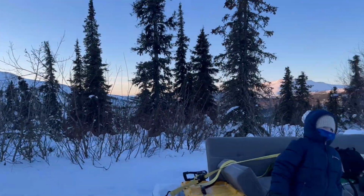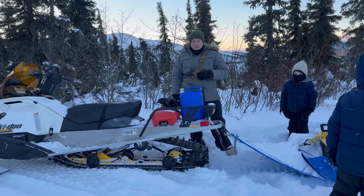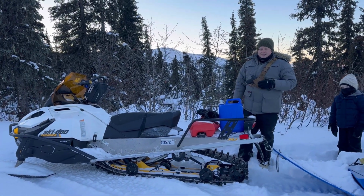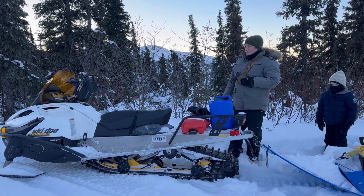Not so bad right here out of the wind though, so that's a good spot to stop. All right, so I disconnected the sled. I went and ran a line up and back. This is historically our hardest area. It's about a half mile all uphill. It gets pretty steep.